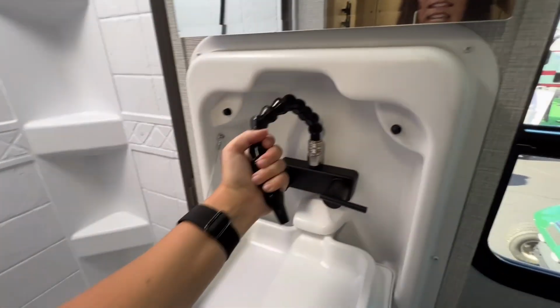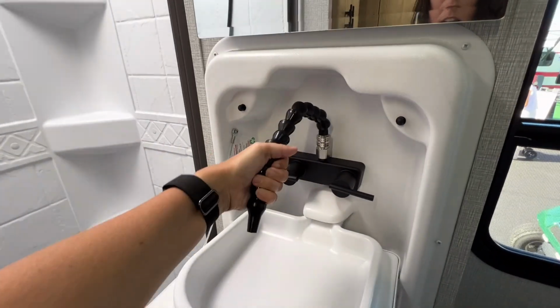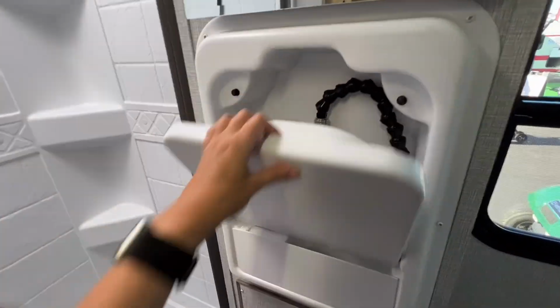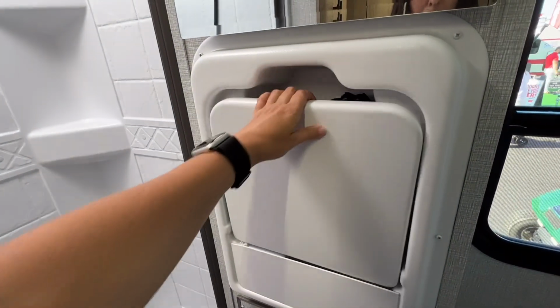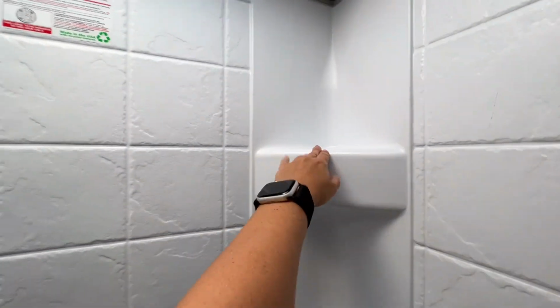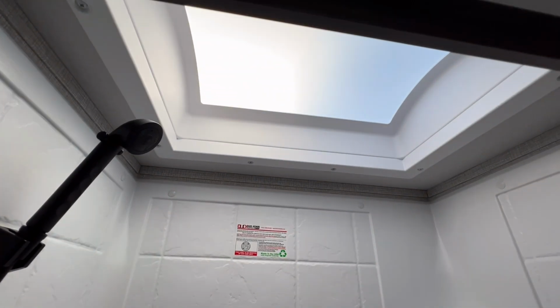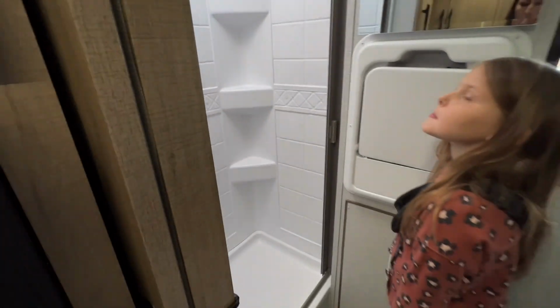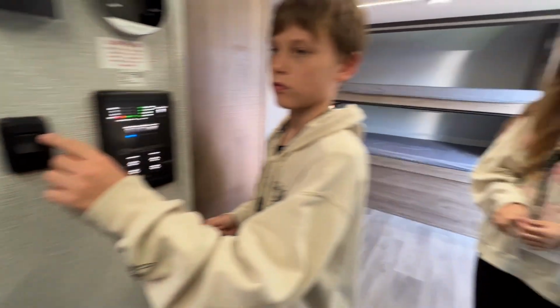I like these. You can point in any direction needed, and then you go like this, and then slowly close it. You probably want to close it about that speed, and then the water just drains right down in this little hole, if you can see that. The shower, same size as the one that we have. Nice space to hold your shampoo and conditioner, and I always like the skylight because it brings in that needed light without having to use your solar power or your shore power.